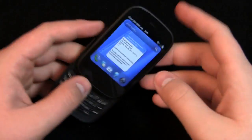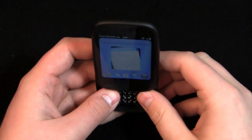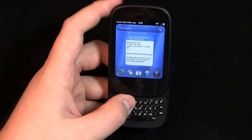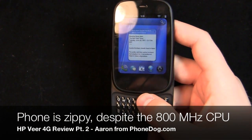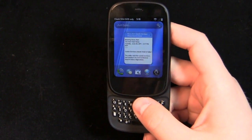I want to show you the email interface, but first, switching it from portrait to landscape, which I think is kind of funny, you can see that the actual card itself moves as well, and the transition effects are pretty quick, which would lead me to believe that this device, despite it having an 800 megahertz processor, not something wild like a 1 gigahertz or 1.2 gigahertz processor, is still relatively speedy.